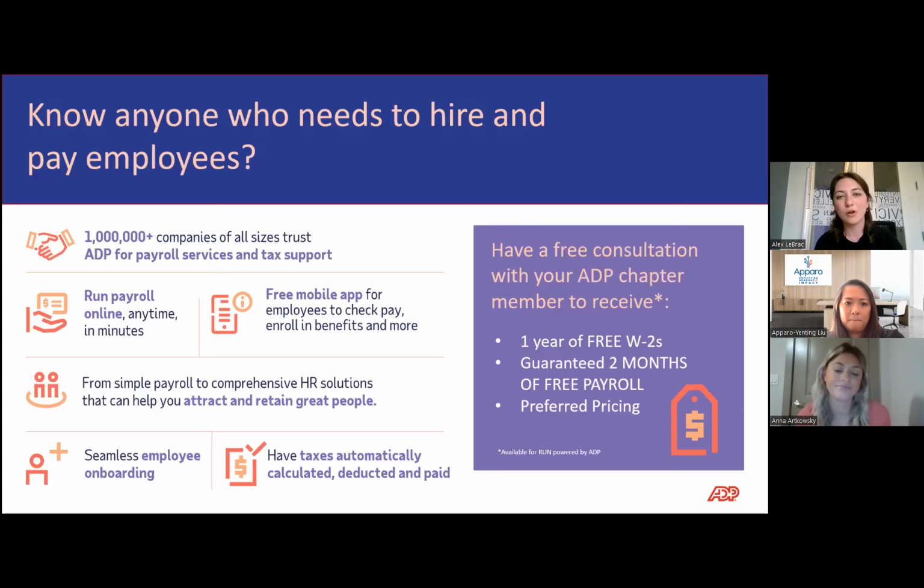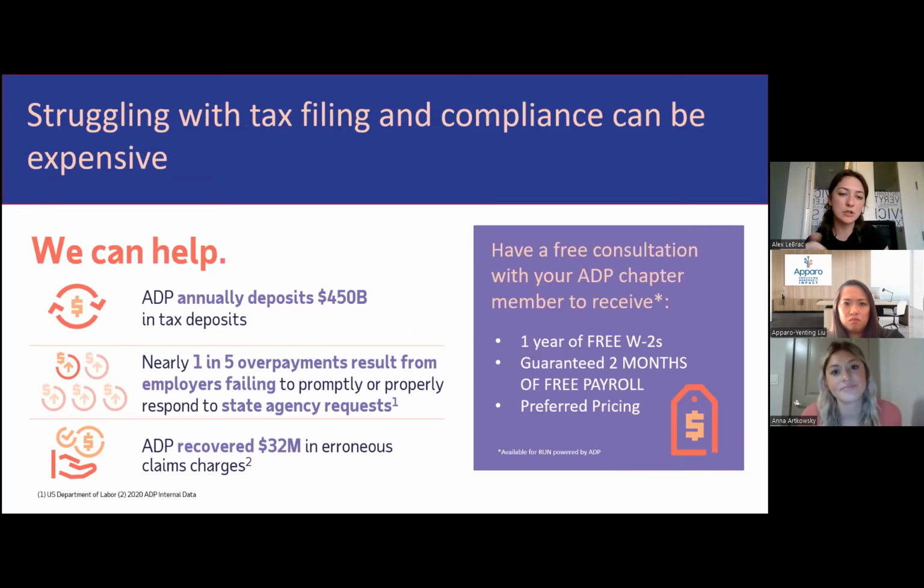We also do all the onboarding, hiring and firing, and we do all those taxes automatically. So again, this is just a basic overview. We'll get more into the details of exactly what those dollars are coming from and how we can feed them back into your business. But in terms of what we can offer, and what will put time back in your day, this is what would be most relevant to you all.